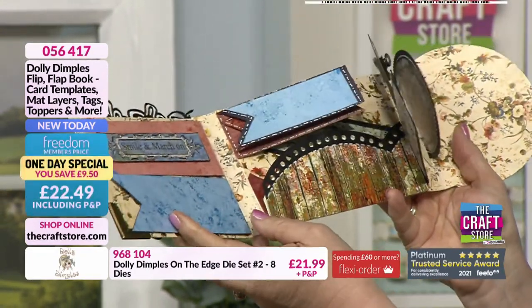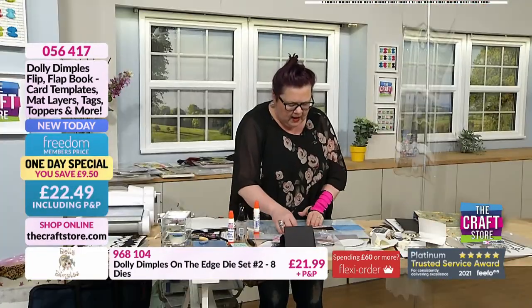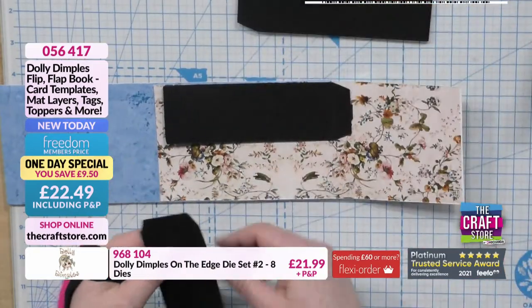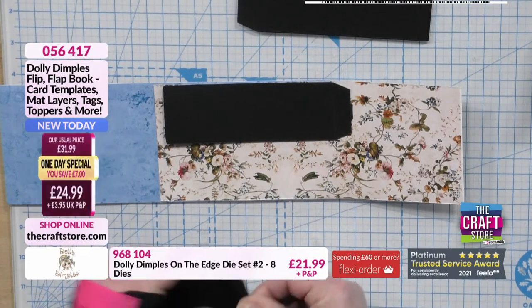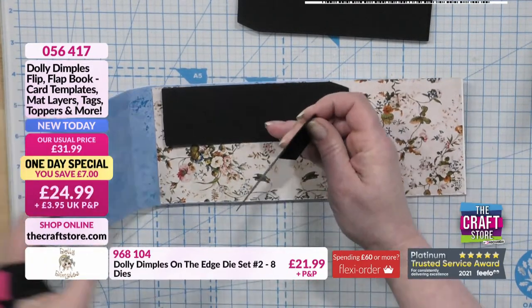So I've got one flap in there already, and I'm going to add another flap to the opposite side just so that you can see where it's going and how you do it, if that makes sense, and then we'll jump forward to another one.